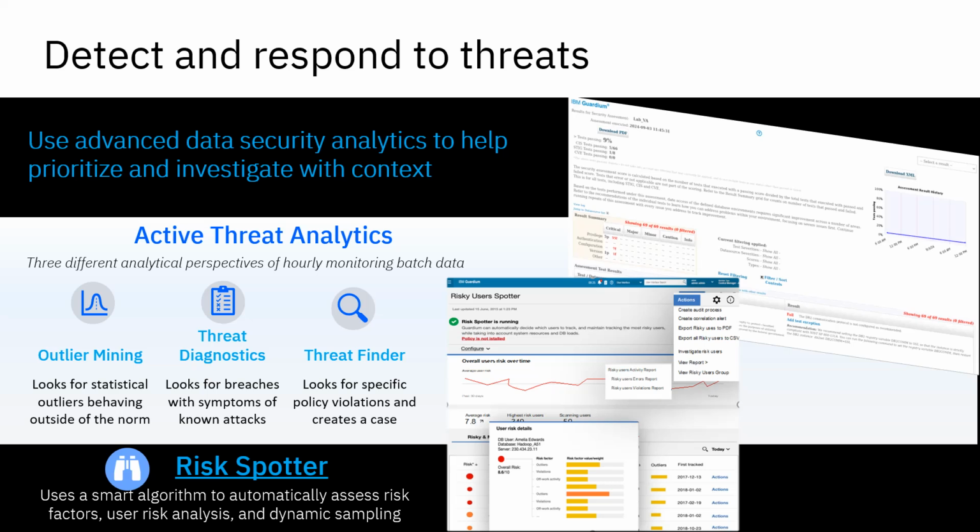In addition, Guardium uses analytics to alert on threats and malicious user activity. The active threat analytics feature shows potential security breach cases based on both an outlier mining process and identified attack symptoms. Guardium provides a dashboard to view, investigate, and act on cases. Active threat analytics is used to detect these threats. Outliers help detect data leaks, denial of service, and other threats. Threat Diagnostics is useful to detect SQL injections, brute force attacks, and other threats. Threat Finder helps with cross-site scripting attacks, operating system command injection, and other threats.